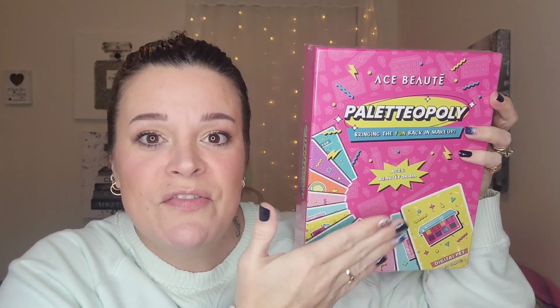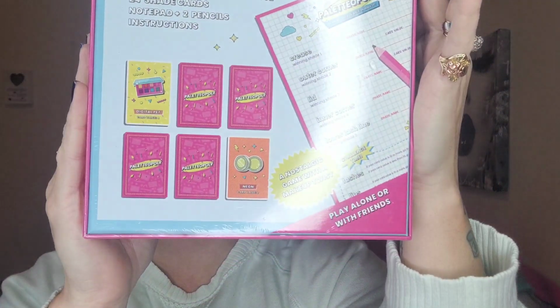Look what is in the November December box, you guys. This is the Ace Beauty Palettopoly game and palette. It's meant to be more like a retro card game, and then it has a palette in it as well. I do want to open this up really quickly and just show you guys. So here's the inside of the box. Everything's packaged beautifully, and it says Palettopoly, bringing the fun back into makeup, ages beauty for all. Contains 24 color palette, 24 cards, a notepad, instructions, and some pencils.